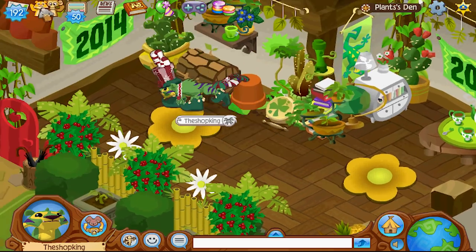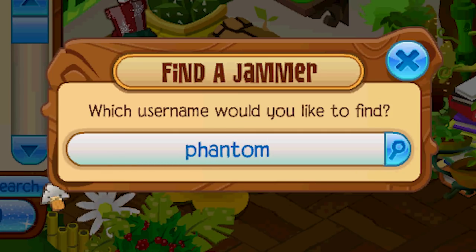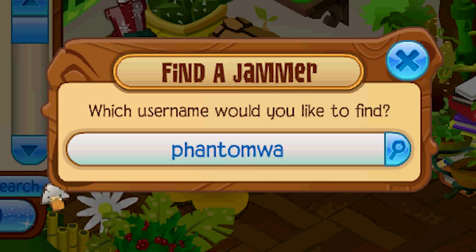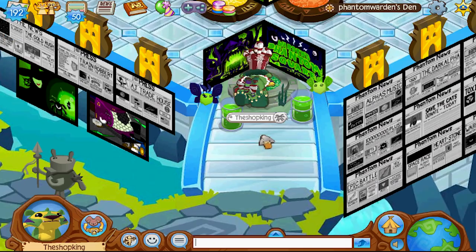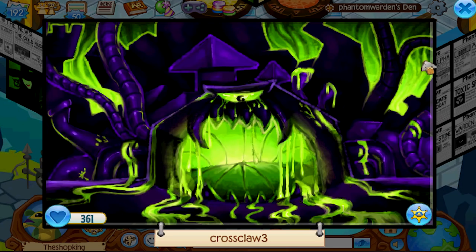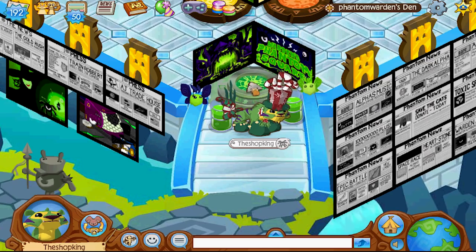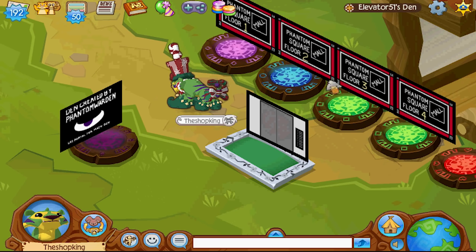There's another epic den. This may be one of the most epic dens in the world. I forgot the name of them. Shoot. Well, here we go. Phantom Warden. Okay. Whoa. What does this say? Warden's Phantom Square. Do you dare enter? Whoa. Oh, okay. Now there's all of these different levels.